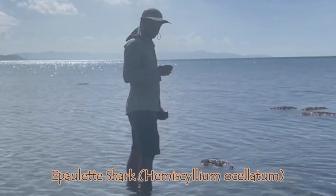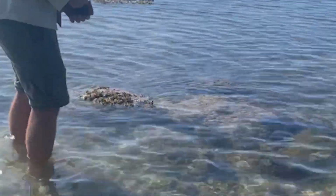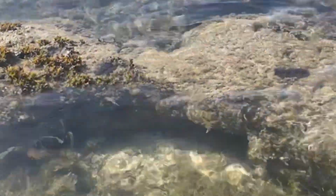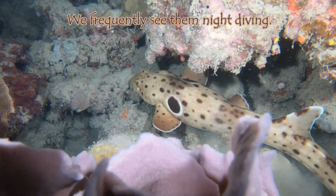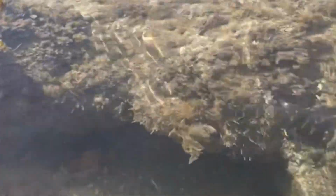Hey, come check this out. I've got this beautiful little epaulet shark under this ledge here. So the cool thing about these little sharks is they really love this shallow cresting reef. Particularly at night, they can walk through only an inch of water. They use their little side pectoral fins. Now he's in the shade there, so it's a bit hard for you to see, but I'll just gently try and tease him out. Here's his tail here, if you can see.